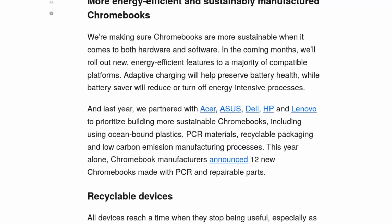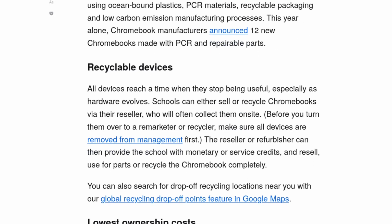Alright, some more energy efficient and sustainably manufactured Chromebooks. Getting technical here, but Google is making sure Chromebooks are more sustainable when it comes to both hardware and software. In the coming months, we'll roll out new energy efficient features to a majority of compatible platforms, such as preserving battery health, battery saver, energy reducing, and all that stuff.